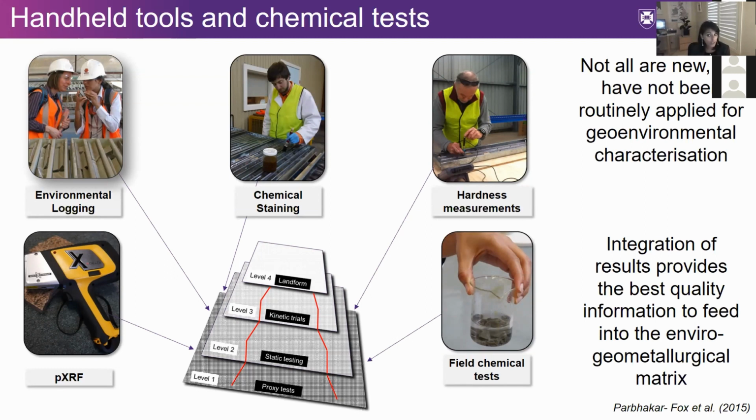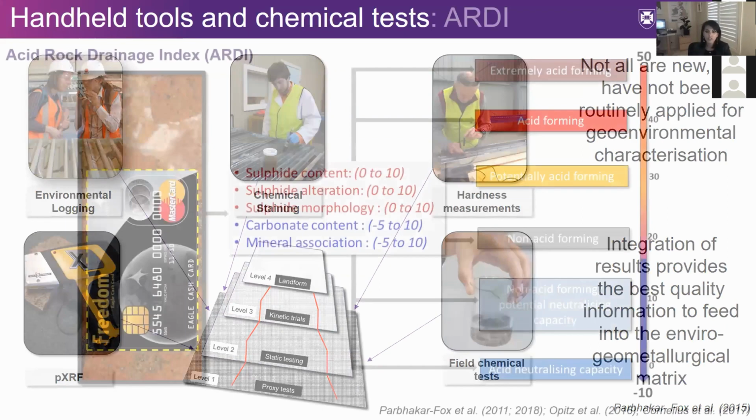We can use UV. In Laura's PhD, we actually looked at how we could use ultraviolet to identify carbonates and to see if that could inform, I guess, some of the carbonate and the neutralizing potential domaining we were doing. A whole bunch of stuff. So what I'm going to do is I'm just going to choose a couple of those to talk about in the next couple of slides.